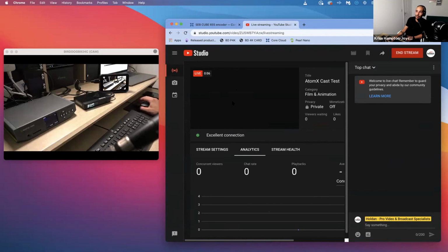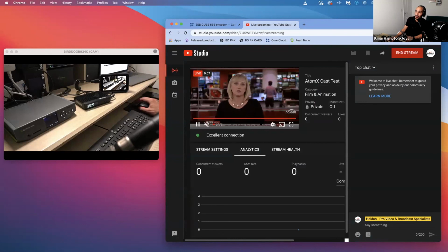We're seeing a black screen at the moment. Remember, RTMP, latency. We just have to wait, and eventually we should see the news. Hey presto, there we go. And we're pulling it through.